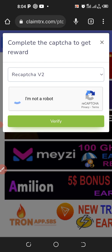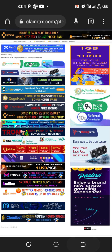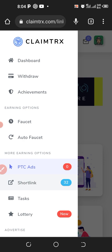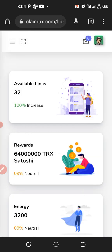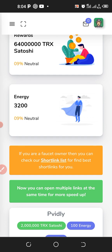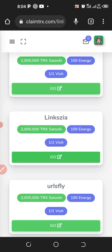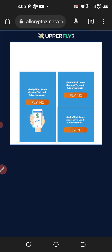So guys, let's just go for another short link. Short links pay you the most. Interact. This one is not going through, guys. Another one, is it going through? Apply. Okay, this one probably is.